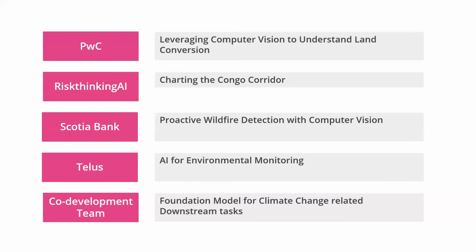Then moving on, we have charting the Congo corridor by RiskThinking AI, which is an initiative that maps one of the most vital ecological corridors in Africa using computer vision to analyze satellite imagery and help in conservation and sustainable management efforts. And then we have Scotiabank, which has taken a proactive approach with wildfire detection with computer vision.